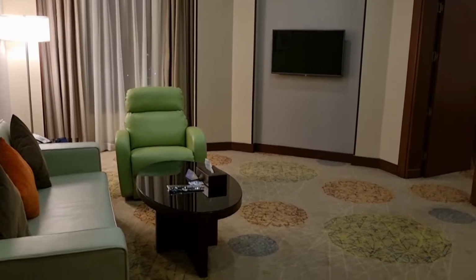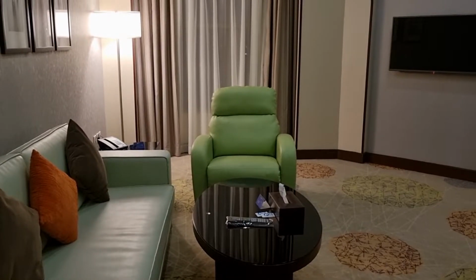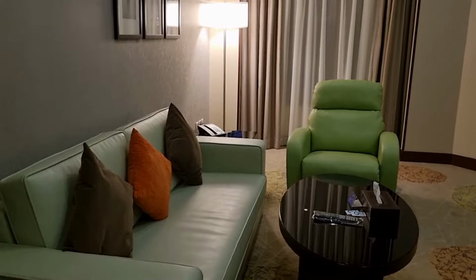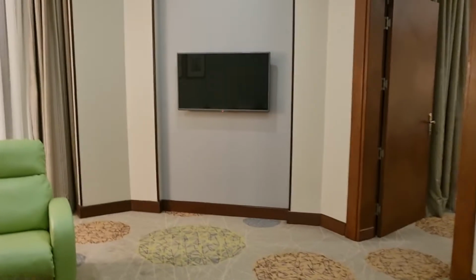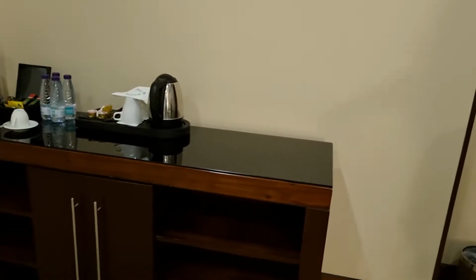So this is in the Radisson Blu. They've mentioned that they have a 1-bedroom, but there's no kitchen. So here's the living room. Here's the living room area. They have the TV, and this is where they make the coffee and tea. Yeah, but no kitchen.